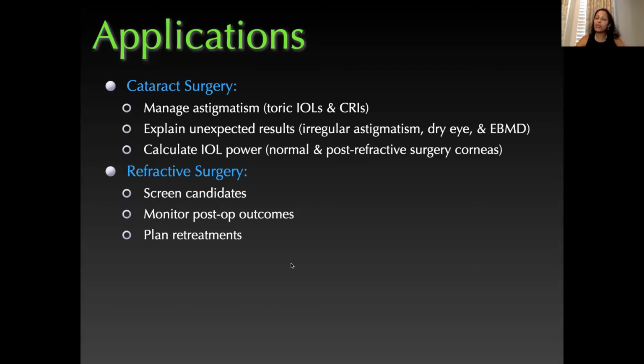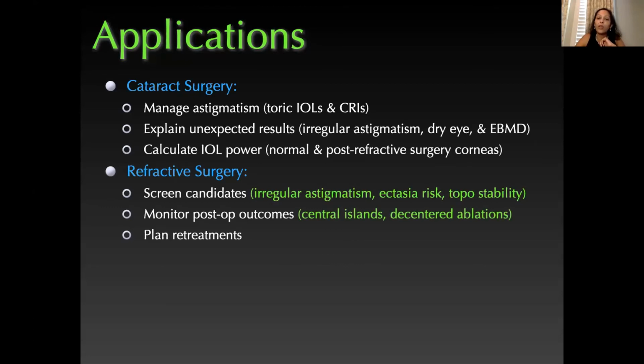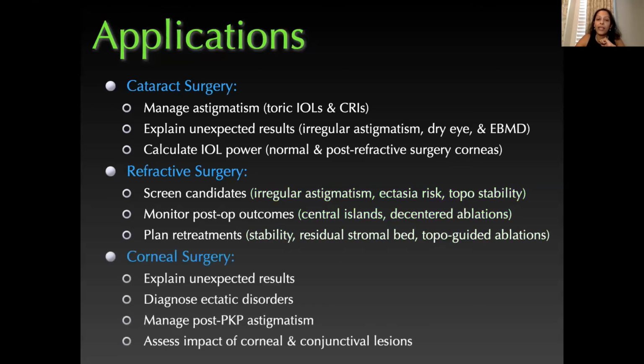In addition, it's very important in refractive surgery. And I think any refractive surgeon would say that not only is topography screening for them, but it's something that they follow over time to make sure that patients are good candidates going into the procedure and to monitor post-op outcomes as well as plan retreatments. And it's also something that can catch different complications in the past, like central islands or decentered ablations, as I said, plan retreatments.